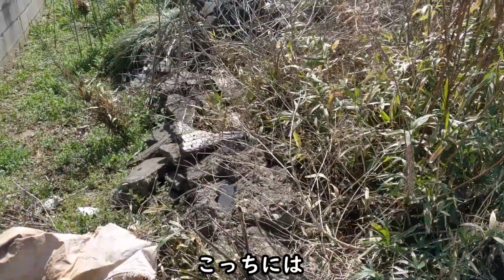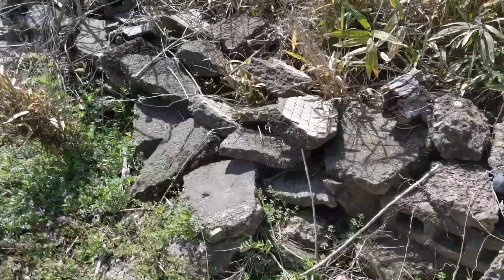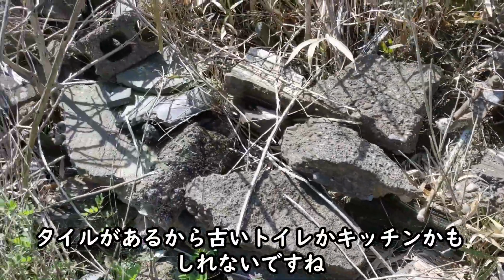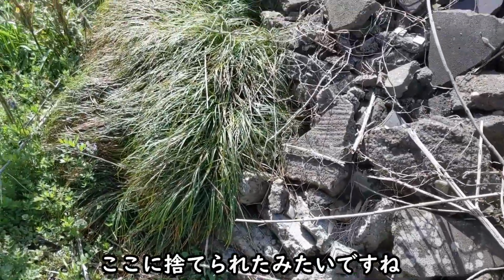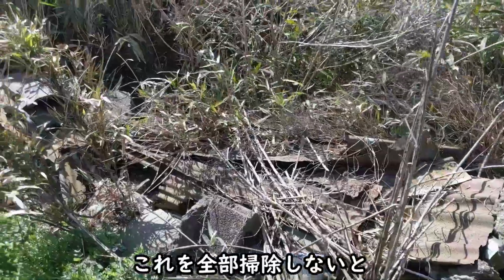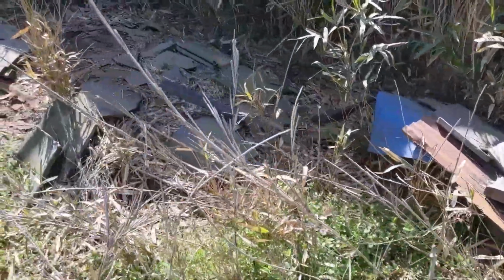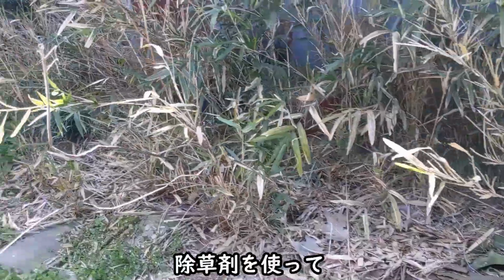And then down here, there's all kinds of rubble. It's got tiles on, so it looks like an old bathroom or kitchen. It seems to have just been dumped here. This must have been the previous owner's dumping ground. So we need to clear all of this out. But today I'm going to focus on spraying all the plants and the weeds.